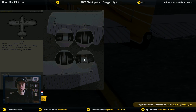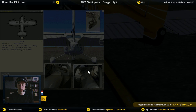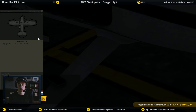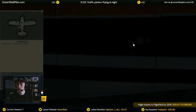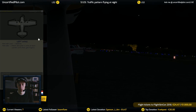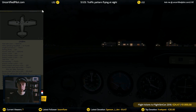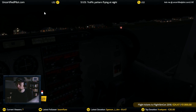All bolts are in, looks good. Here too. Then the wiggle of the trim tab. Good. Baggage door is over here. Yep, it's closed. And we already checked the pitot tube. So that completes the exterior pre-flight inspection. Let me see.